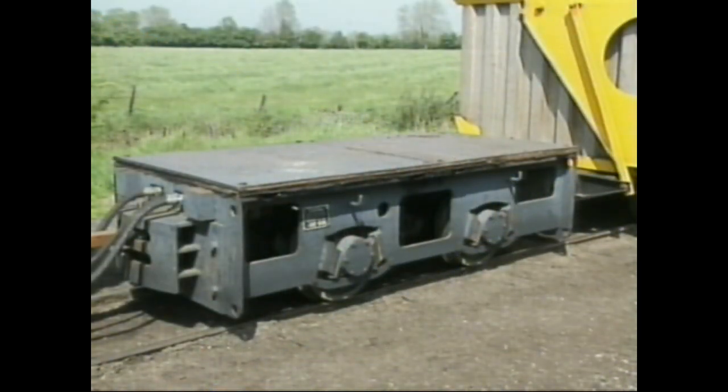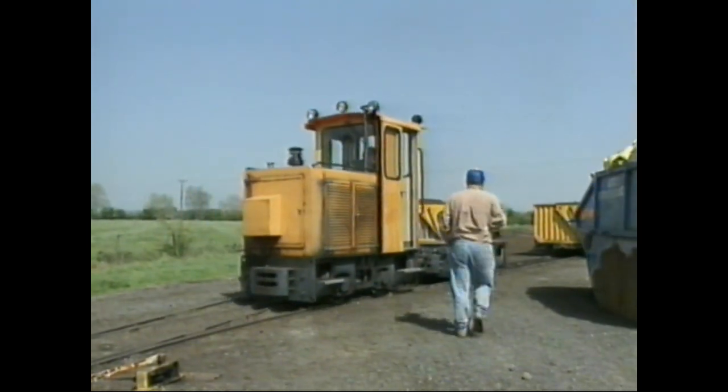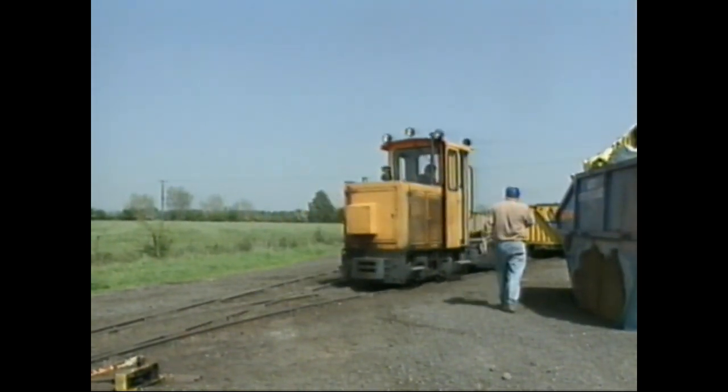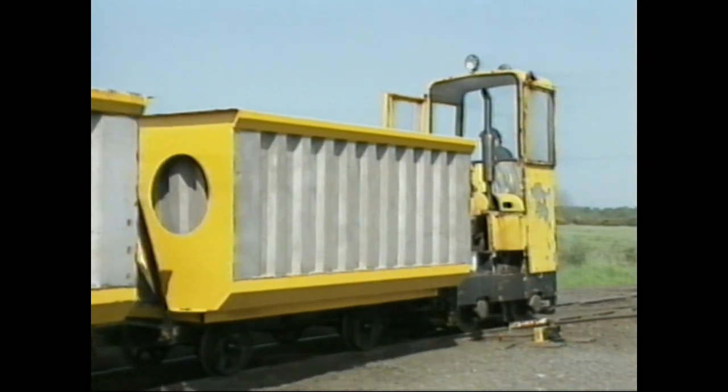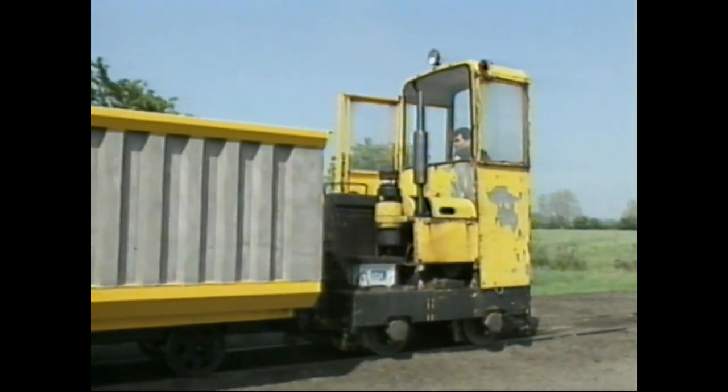The wagon behind the locomotive is a slave unit. Its wheels are driven by hydraulics from the locomotive to provide both extra traction and braking power. A small simplex diesel takes over and shunts the loaded wagons up to the tippler.